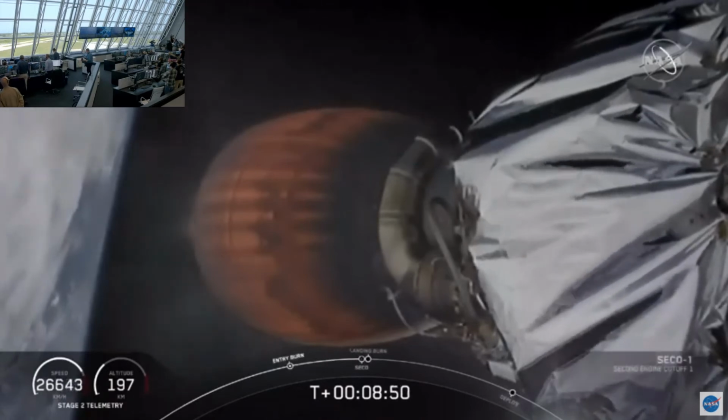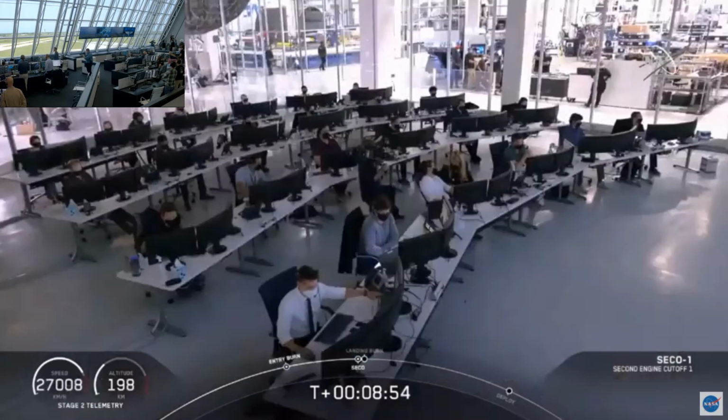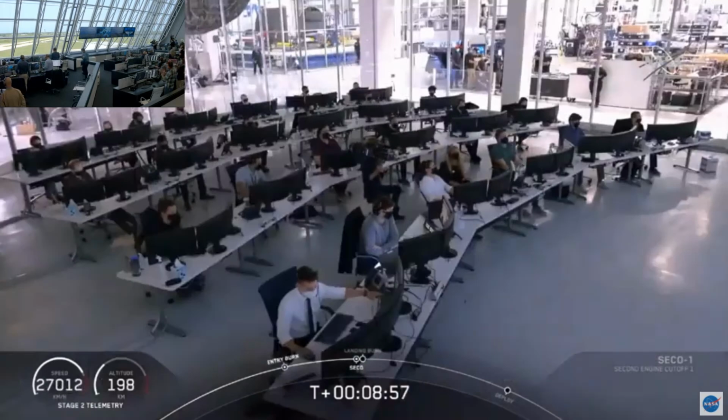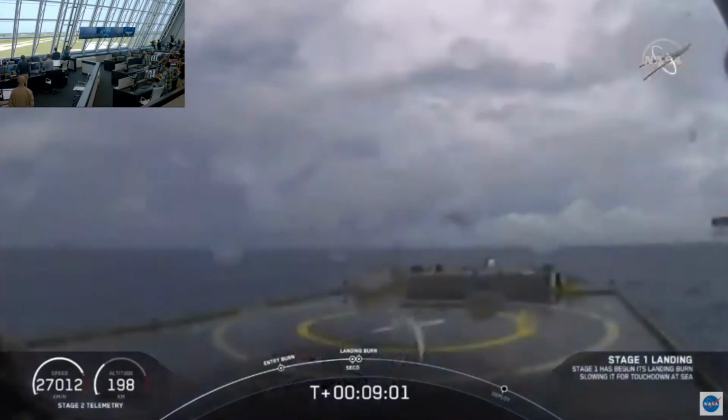Standing by for second stage cutoff. Stage one landing startup confirmation. MVAC throttle step. Escape system is disarmed. MVAC shutdown. Stage one landing. Confirmation of SECO, second engine cutoff.